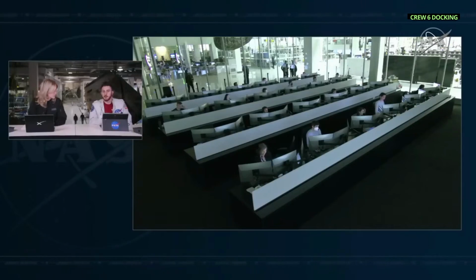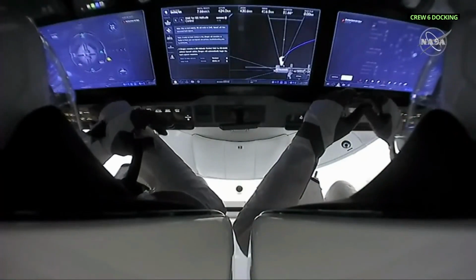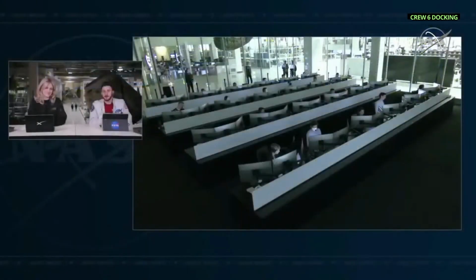We did upload that software override for the hooks. That'll be an important milestone to make sure that those hooks engage for a hard capture, so we'll stand by and wait for that. But again, we did have a soft capture confirmed at 10:40 p.m. Pacific Time, 12:40 a.m. Central Time. And again, the ISS and the Dragon were off the coast of Somalia in eastern Africa at the time of docking.